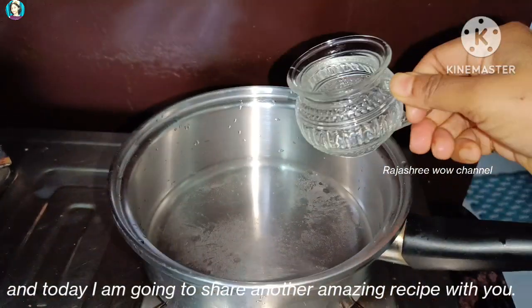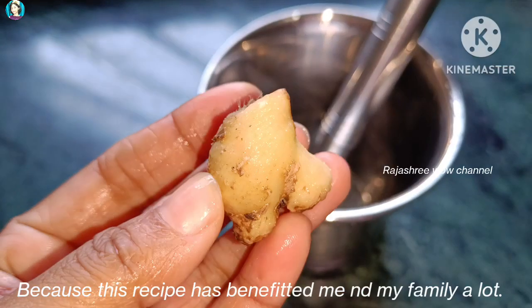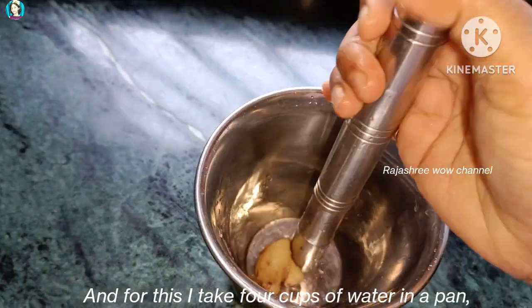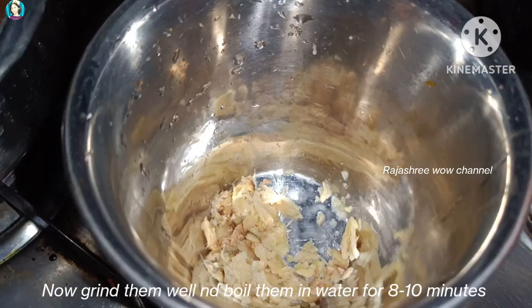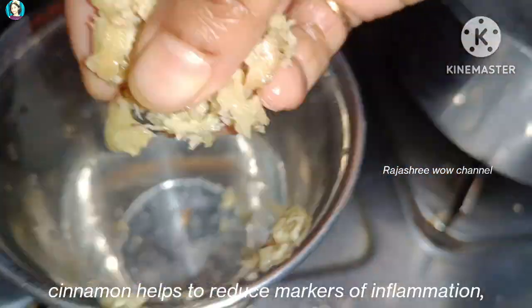And today I am going to share another amazing recipe with you because this recipe has benefited me and my family a lot. And for this I take 4 cups of water in a pan, 1 inch of ginger and a big cinnamon stick. Now grind them well and boil them in water for 8 to 10 minutes.